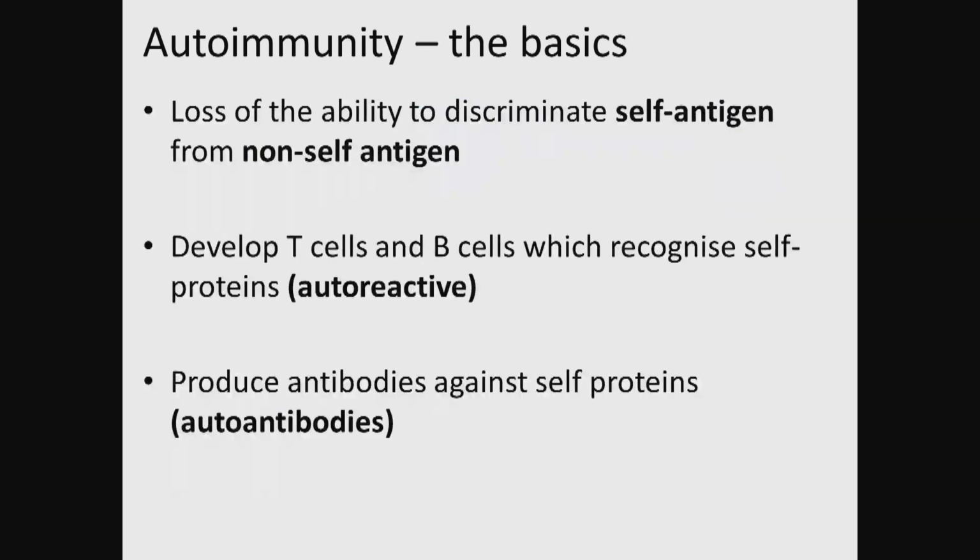What happens in autoimmunity is that this goes wrong, and predominantly it's the loss of the ability to recognize self from non-self. And then people will develop autoreactive cells. Those are cells that recognize your own body's antigens, and both B and T cells will be developed. And then eventually you produce antibodies against self-proteins, and you'll be familiar that autoantibodies is something we talk about a lot in the context of rheumatic diseases.